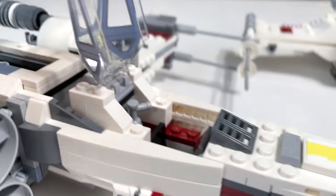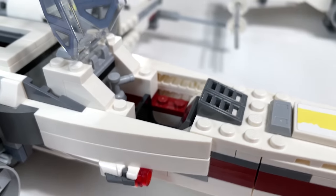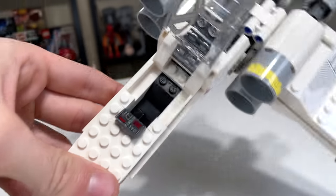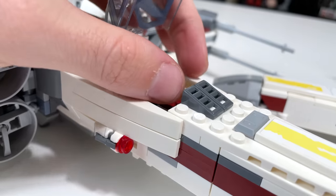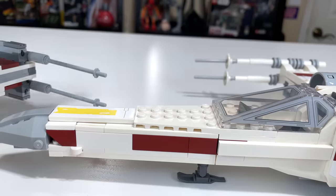But as far as the older one goes, you do have a printed control panel in there. You've got a seat for Luke or Biggs Darklighter, and you even have a fire extinguisher in the back, which is a bit of fun. The newer one just doesn't have as much space for stuff like that, so you end up with just a tiled off area for a seat, no fire extinguisher, and then a very simple control panel placement as well. You don't even have these sloped grill pieces for detail. You just have nothing there, and it actually looks kind of lame like that.